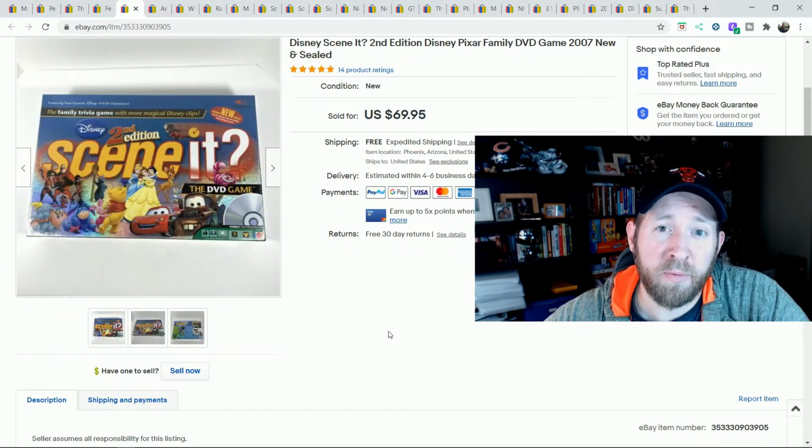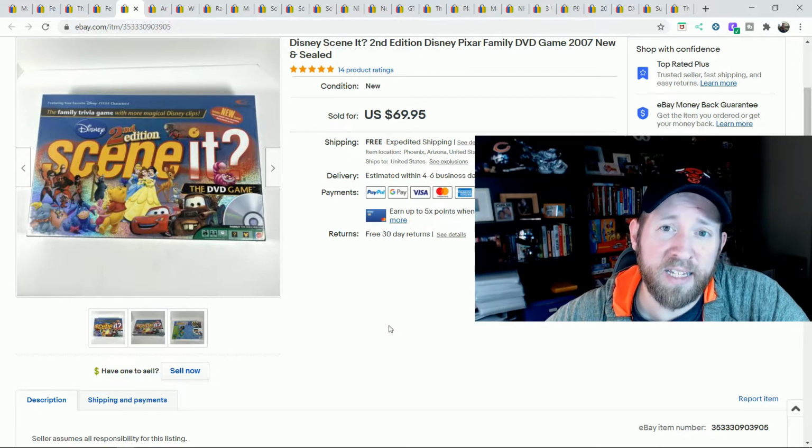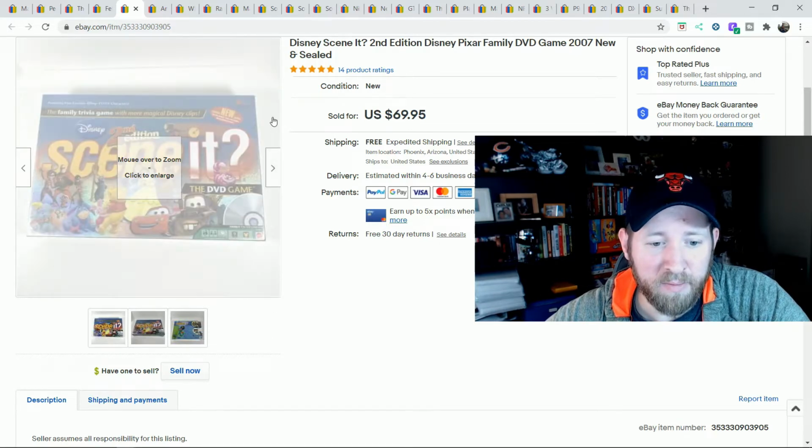I also sold a couple board games and puzzles this week, so I want to highlight those for you. This Disney Scene It sold for $69.95 plus free shipping. It just goes priority. I think this one was actually pretty cheap for me to ship out. It was like $12 or something to ship.